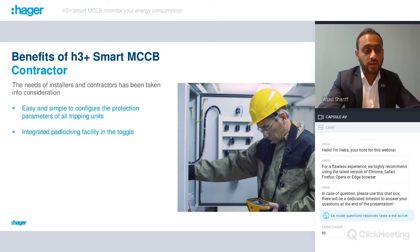There's a very unique integrated padlocking facility that is available in the toggle. You don't need to install any separate accessory to lock the MCCB, either in on or off position. At any point of time, you can go and you can lock the MCCB. It's a facility which we provide in all our HQ Plus MCCBs.